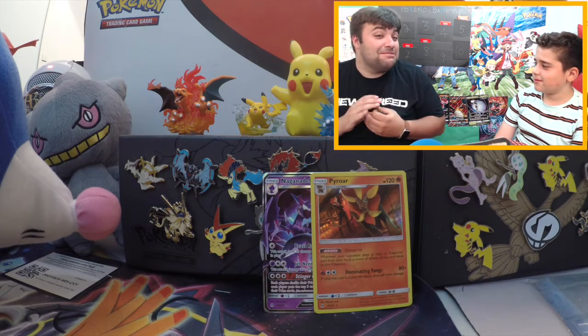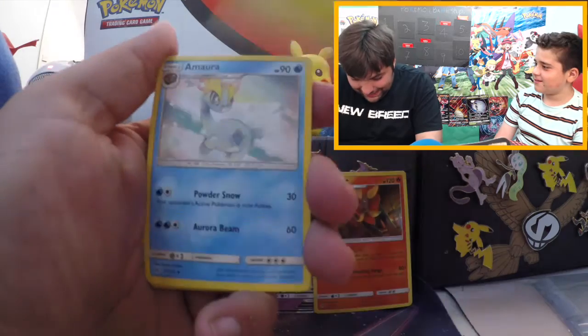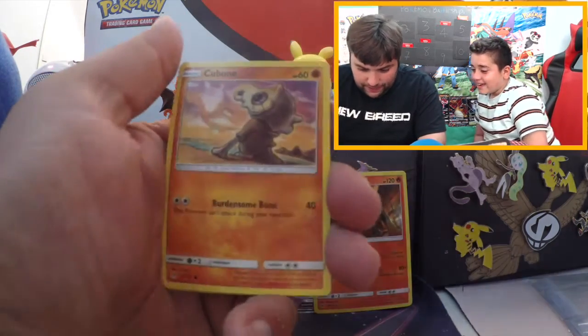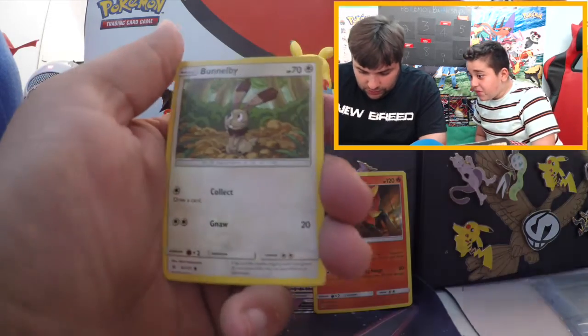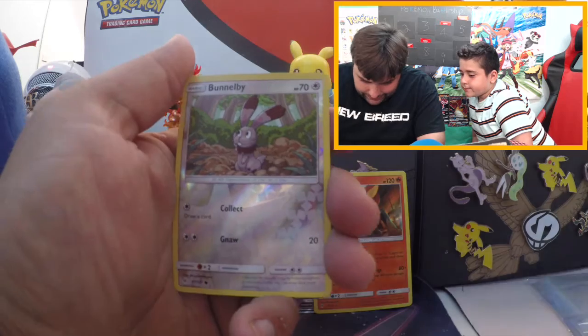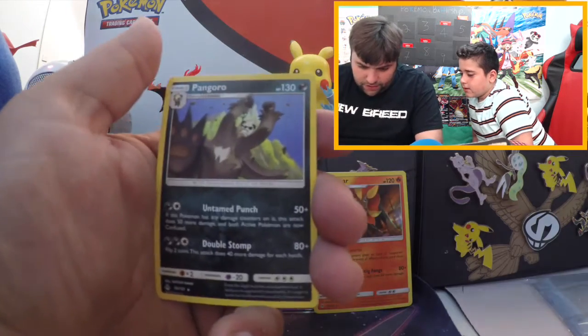Yeah, I said it. I'm sorry. Here we go. Lightning Energy. We got really quiet. Come on. Importer, Aquanade, Spider Seed, Snover, Bunnelby, Binacle, Burmite, Bunnelby. And there is a Pangoro.